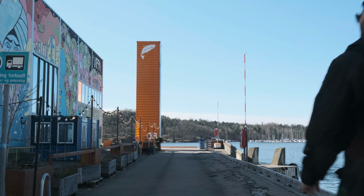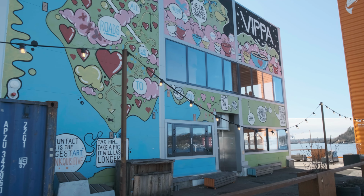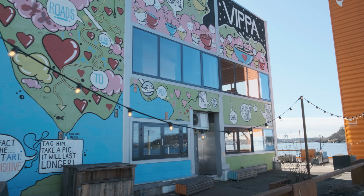This area where I'm coming now is called Vippetangen, or just called the Vippa. And just to the right of me here is a fish hall where they receive and process seafood. So it smells a bit fishy here. I think it smells great. I head out to the end of Vippetangen, where you find the Vippa street food market.